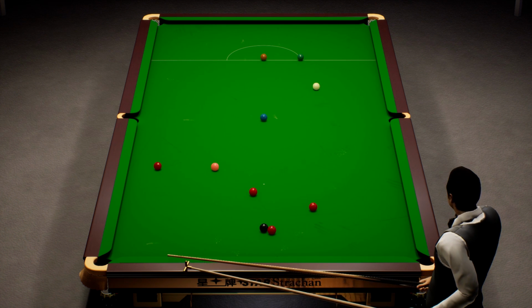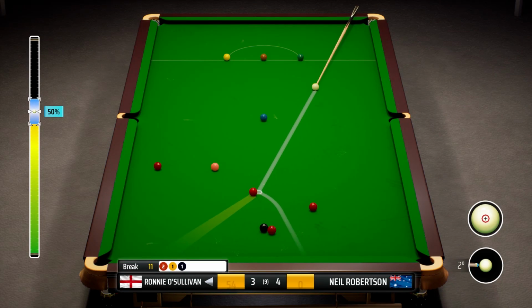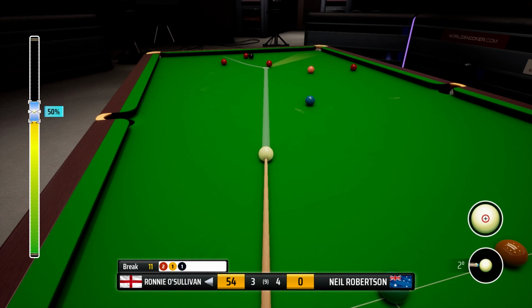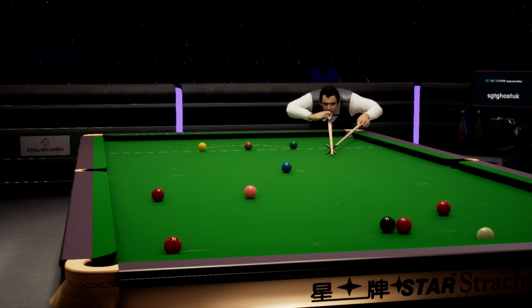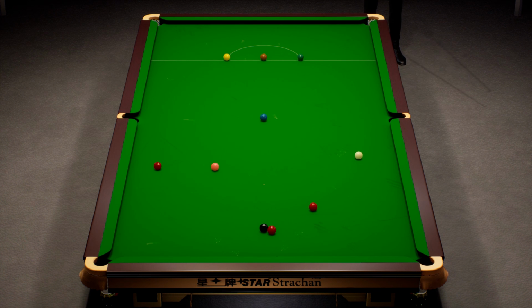We're going to have to knock in this red near the pink spot. So this red for the frame. Just the red needed here. No problems there, right in the heart of the pocket. Well played.